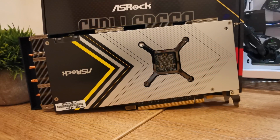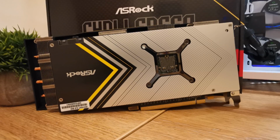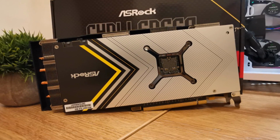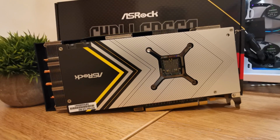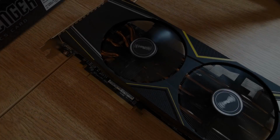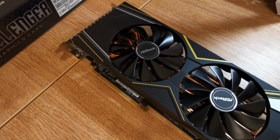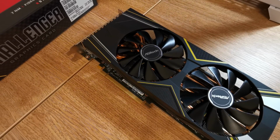Now I'll get one thing out of the way first off, this card was almost returned. When I first got it, Navi was, well, it was a pretty awful experience. The software side was absolutely miles behind what I was used to with the Vega cards, and it didn't even function on my 75Hz 1440p monitor, having to drop the refresh rate down to 60Hz to get anything running. But after much contemplation, I decided against returning it and decided to wait it out.